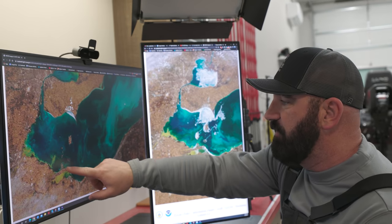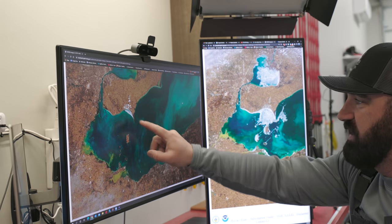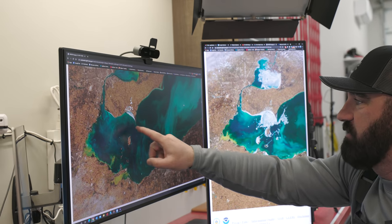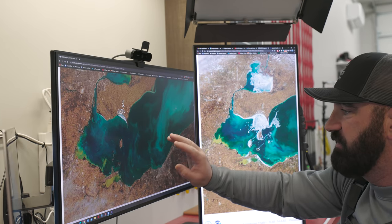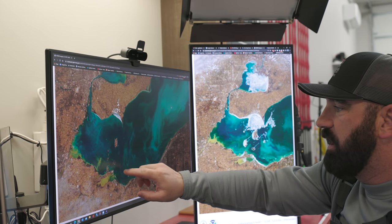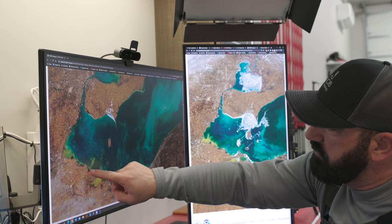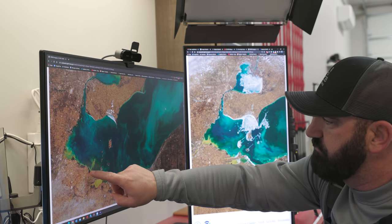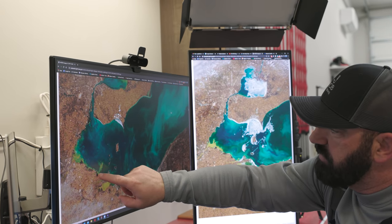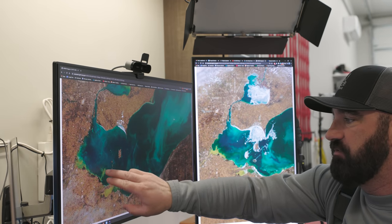This is an updated MODIS shot. As you can see, you still have a little bit of ice up there in Canada. However, the southern part of the lake where we'll be fishing is ice free. The one thing I will point out is right off of the nuclear power plant, Bessie power plant, there is a finger of stained, dirty water.